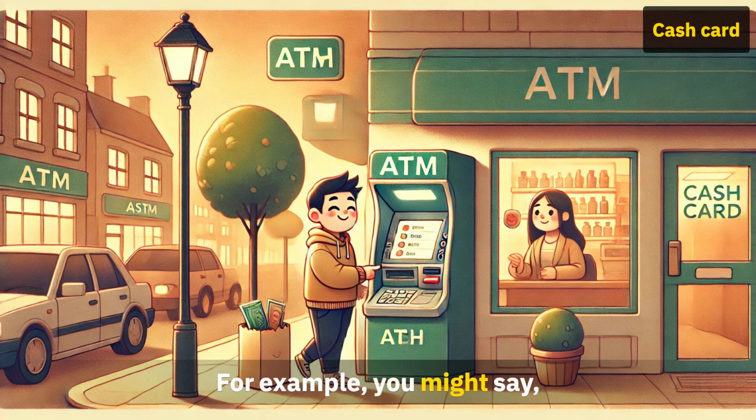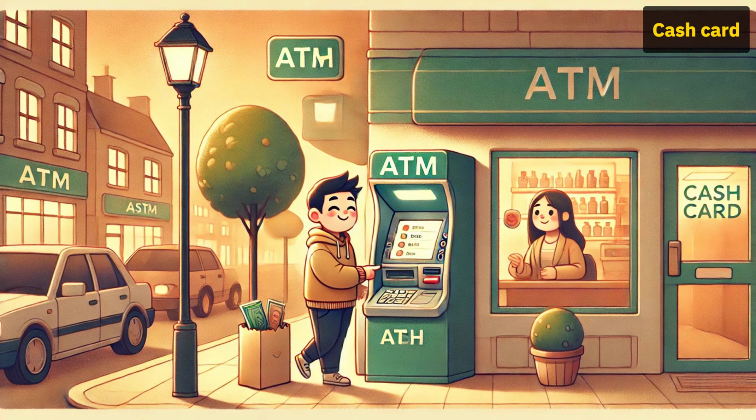For example, you might say, "I always keep my cash card in my wallet so I can buy groceries quickly." Or, "My bank sent me a new cash card when the old one expired." These are the sorts of sentences that show just how common and practical a cash card is in everyday life.